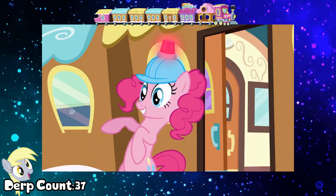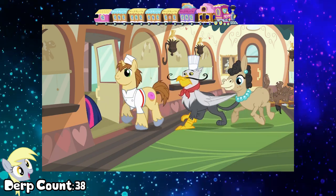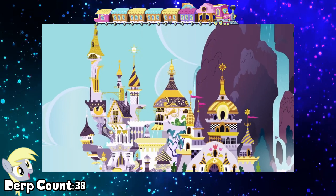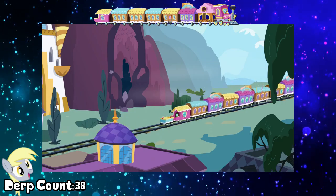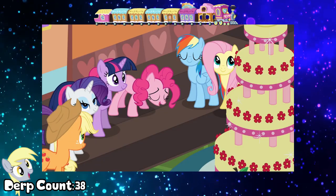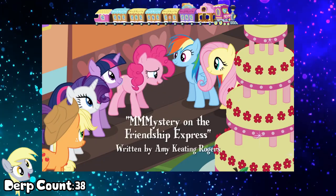The side door has changed from a sliding door to a hinged door. And for our last derp, why did the train take a day and night to reach Camelot? We've seen before it can get there in a few hours. You could argue it's a slower sleeper service, say that 5 times fast, but as the title states, this is an express.